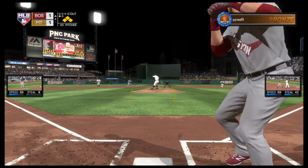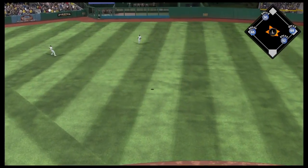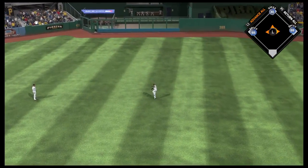Man, I tell you what, if I had a timeout and I went out there to talk to him, I'd say, look, we just got to minimize the damage. Bases loaded, no outs. We don't want them to blow the inning totally open.